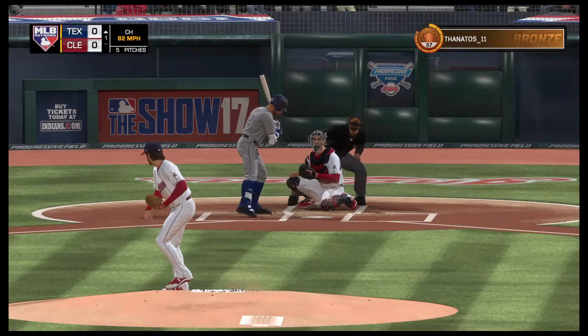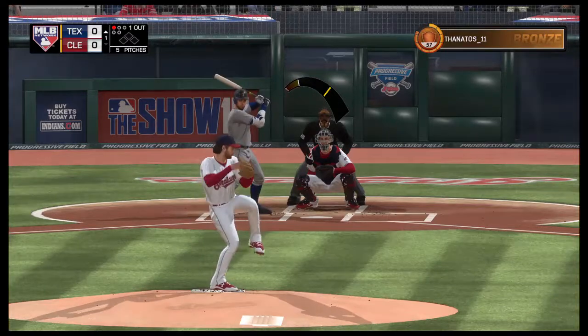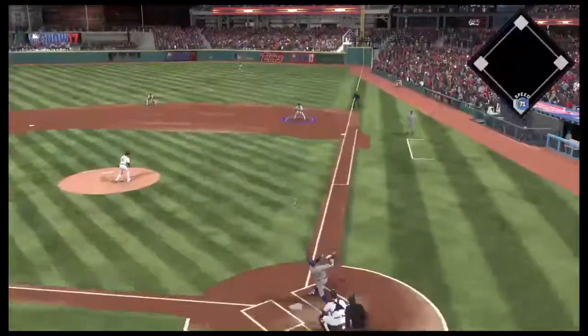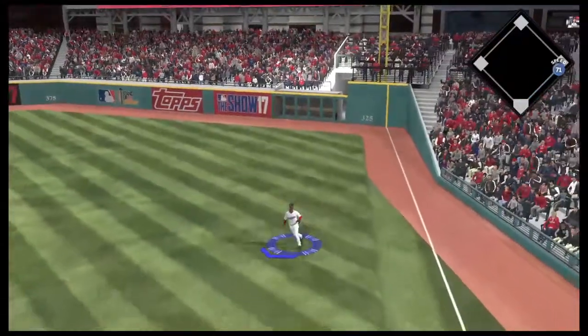And this one's not close. It's in the dirt for ball one. Bases are empty, one man out. Shoots this one over to first. And he whiffs on it as this ball's right under his glove.